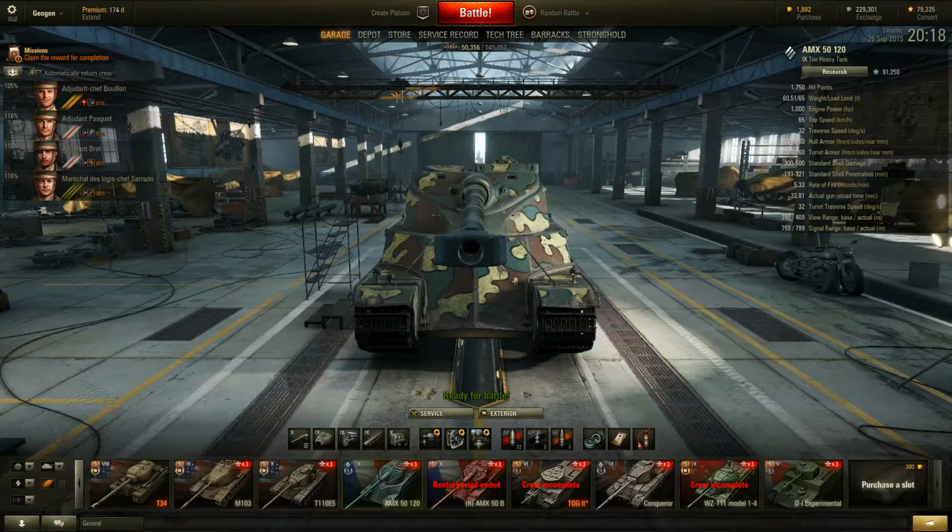Anyway, 32 degrees per second traverse speed of the tracks, and the turret is okay. It's nothing special for a heavy tank, and it's nothing crippling either. It is more mobile than the E75. And the view range of 390 at base 100% crew is okay. It's pretty standard. 409 meters view range with the crew I have on the left there.